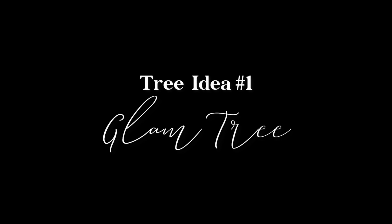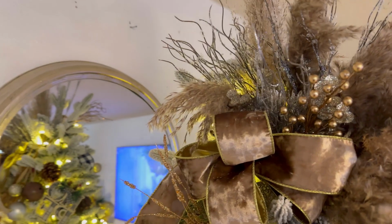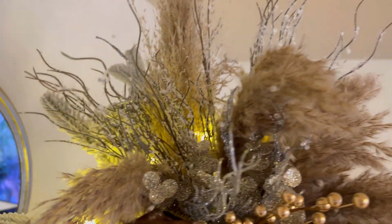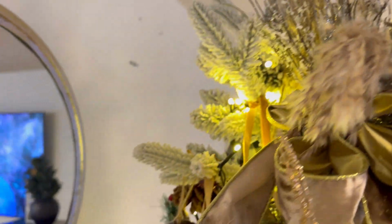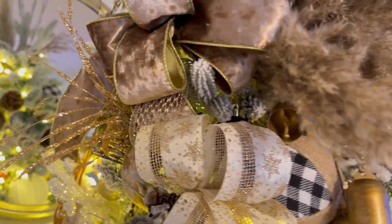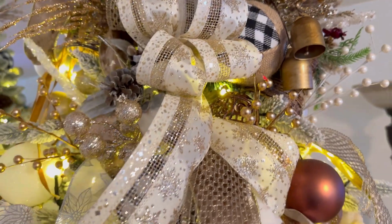Okay guys, so let's start with Christmas tree idea number 1, and this is your glam tree, what people would call the designer looking tree. Now I have used pampas grass in my topper. I'm using sprays. This is my King of Christmas 6.5 foot tree unlit.